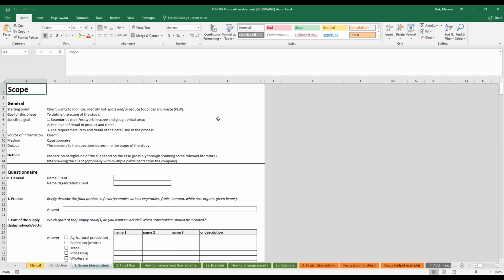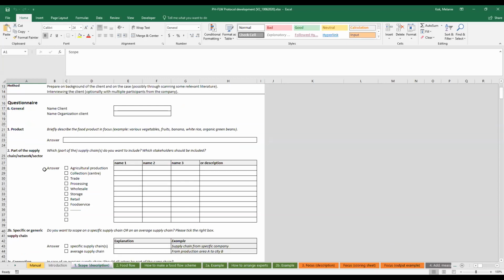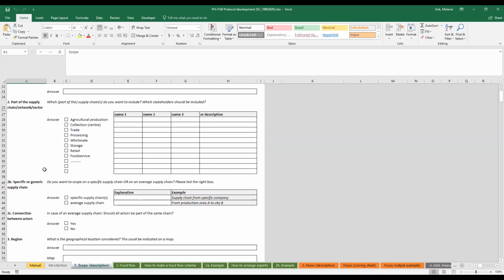This includes the geographical area, the boundaries, the level of detail. Do you want to collect data per season or per year? And also the accuracy of the data is taken into account. This sheet helps you to go through several questions to come to the boundaries of your project.